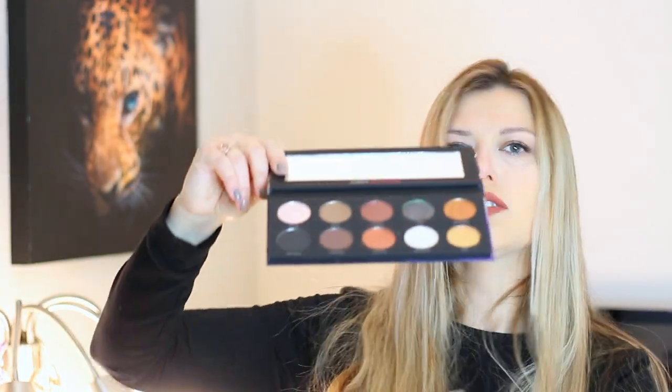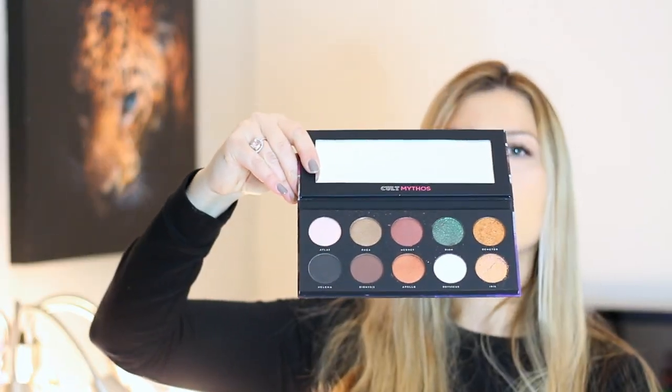Uh-oh, this one has a broken shadow. I'll just be very careful, you guys. Shop Hosh is actually really good usually if you got a damaged item. Same with Sephora, they've been so nice. And Ulta too. I think Macy's was the only issue I've had.